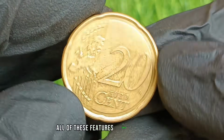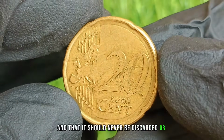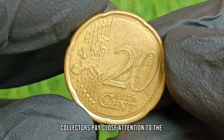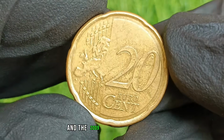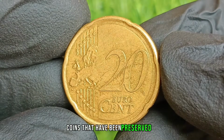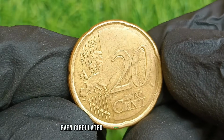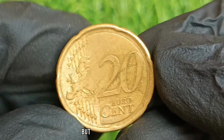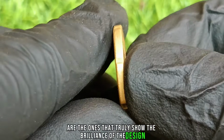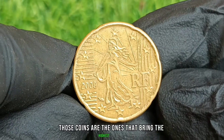All of these features remind us that this coin is valuable, and that it should never be discarded or treated as ordinary change. Collectors pay close attention to the quality of coins, and the 2009 France 20 € is no exception. Coins that have been preserved in excellent condition are worth significantly more. Even circulated examples can attract interest, but uncirculated coins are the ones that truly show the brilliance of the design and the sharpness of detail. Those coins are the ones that bring the highest value.